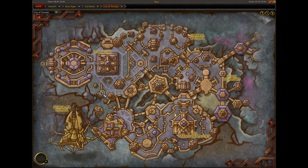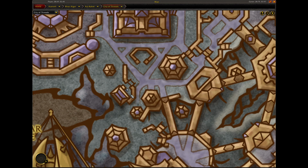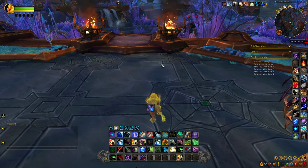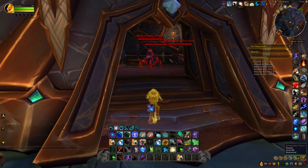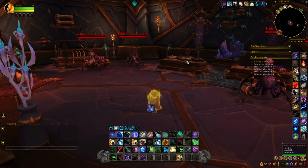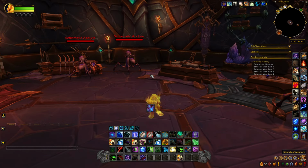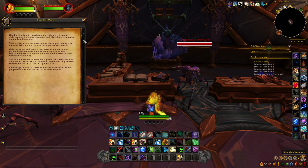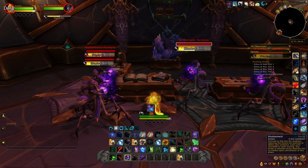All right, this next book is also in hostile territories, and it's located right down here inside a building in the City of Threads, in the Scheme. So just be careful. You're probably going to have to fight a lot of these dudes, because the book's right here on the table. It's called the Strands of Memory. We're just going to click it as we're in stealth mode and then shadow meld, but we'll click this, pull aggro, disappear, and head to the next.